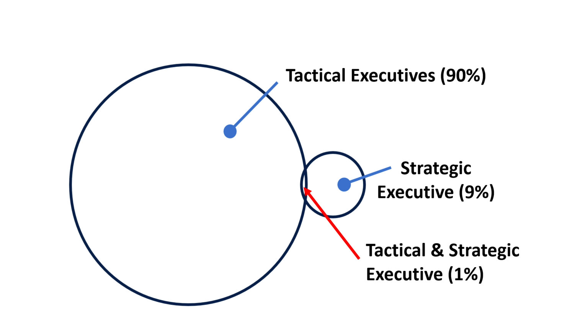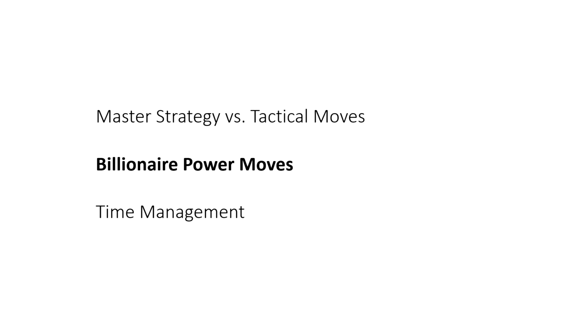And these percentage numbers are from his book. In his experience, he noticed that most of the executives that he saw were tactical executives. And only about 9% of the executives he saw were strategic executives. And he noticed there was about 1% of executives that were both tactical and strategic. And those were obviously the best executives because they had the big picture and they could also do the groundwork. So that's the strategy and tactical moves.